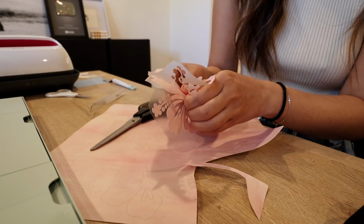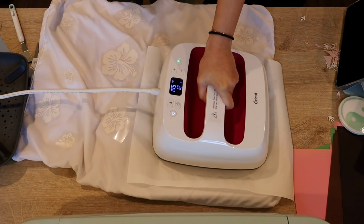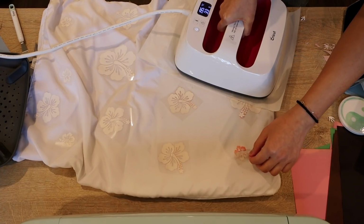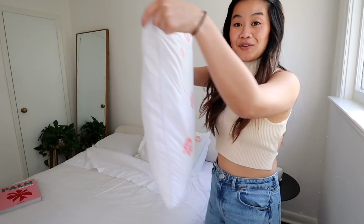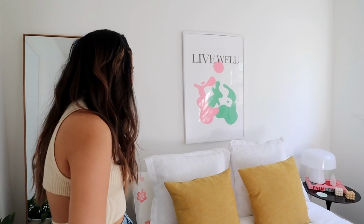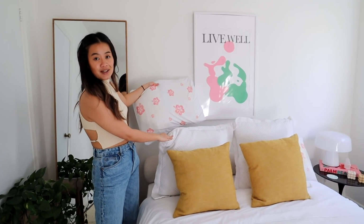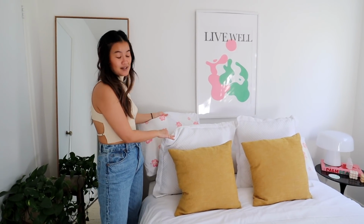I used Cricut's infusible ink transfer papers once again. This is not a decal, this is not an iron-on, it's literally infused into the pillowcase, and just using the cutting machine. It was so easy. So cute, look! Oh my goodness. But yeah, same bedding, but of course we have the star of the show, just a little hint of pink because that was our accent color.